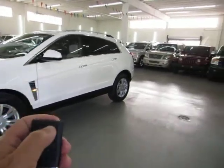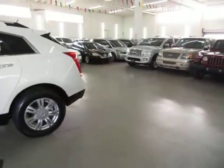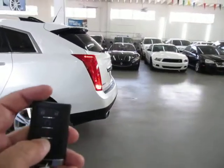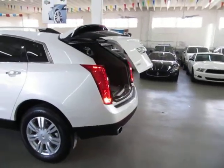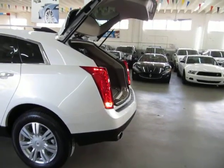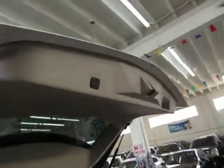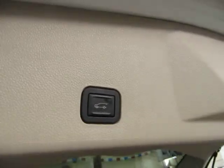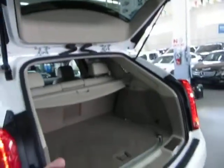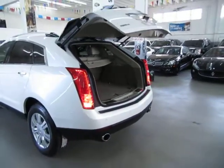Okay, I'm going to go ahead and unlock the vehicle, show you the power tailgate. The power tailgate can be opened from the remote control, from the inside of the car, or by pressing the switch on the tailgate handle as long as the car is unlocked. To close the tailgate, you can just come over here and press this button. Or you can press from the inside of the car the switch on the door panel, or press the remote again. You press and hold for about 2 seconds, then you can let it go.